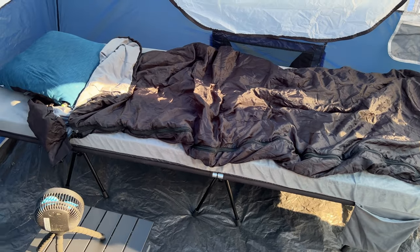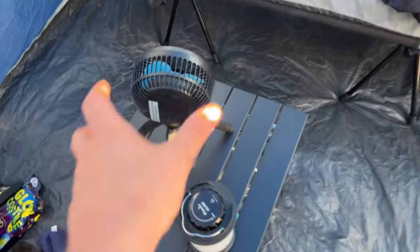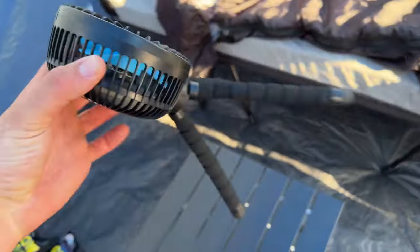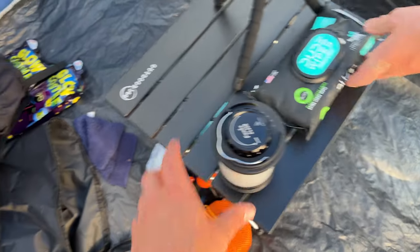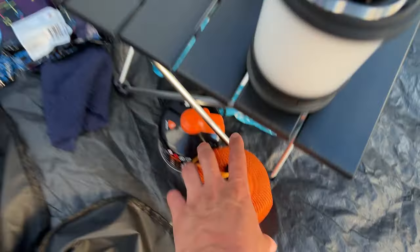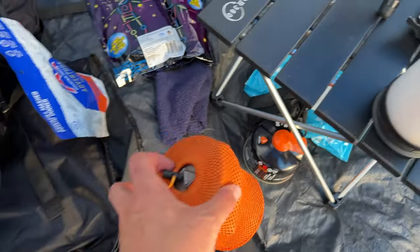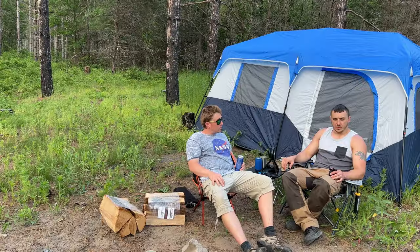Well, I got my bed set up. Thankfully, I got a nice high cot, so I don't have to worry about a hilly area. Got my little Frizzcool fan, a little table, which I'll be using later. Got a little lantern. And I do have a dry food here, chicken and mashed potatoes. Then I brought my burner and whatnot to boil water, and I have some instant coffee and stuff. And I don't have to worry about it tomorrow.